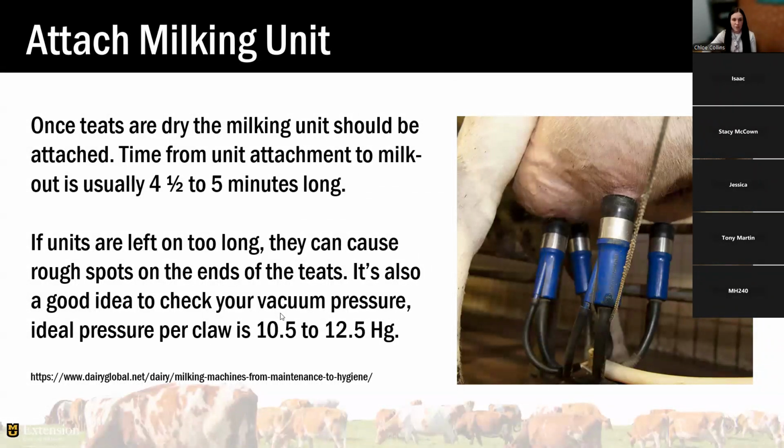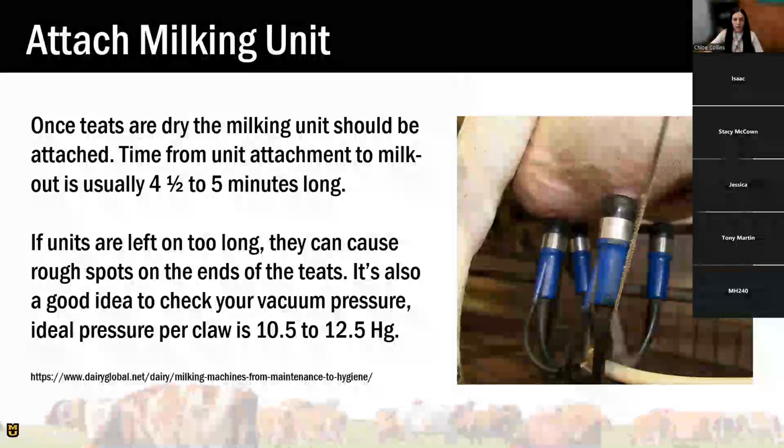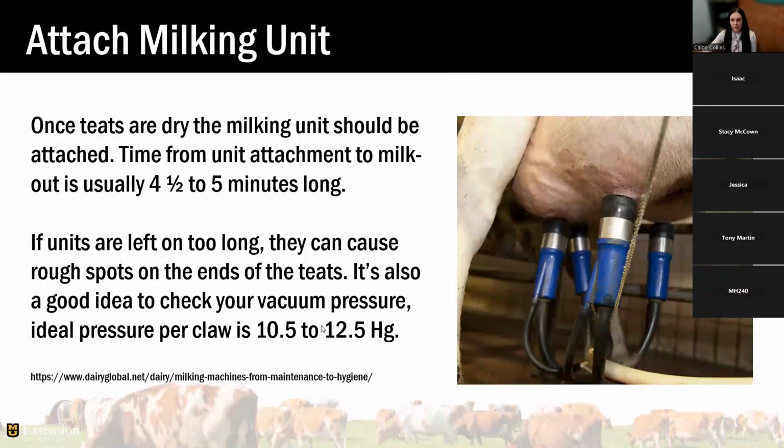So back to our pressure, just get your vacuum pressure checked, your ideal pressure per claw. So per four-unit claw is 10.5 to 12.5 pressure. And I do not know who will do that locally. I want to say your equipment manufacturers. I'm not sure if Mueller will do that, but I will look into where we can get vacuum pressure tested.